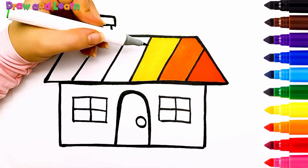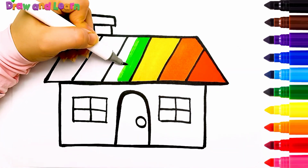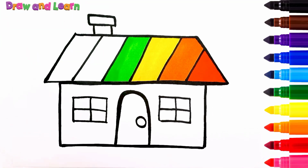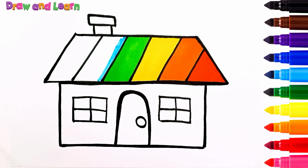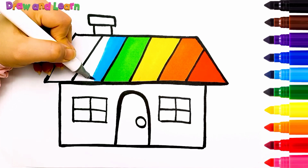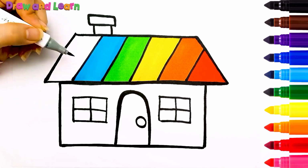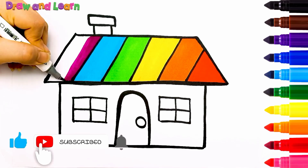What's the next? Green color. So beautiful, kids. Now I want to use blue color, like the rainbow. What's the last color? That's right, purple color.